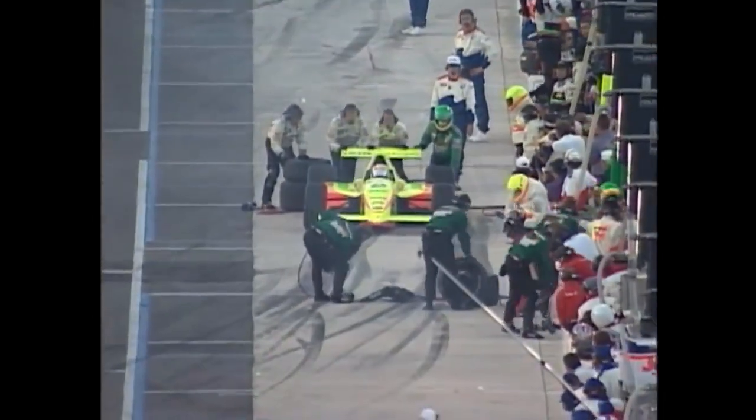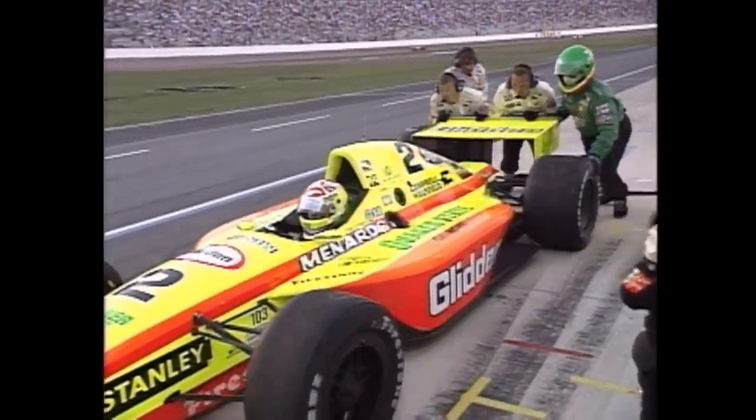He's off the jacks. They're going to try to get it refired. Buell is down and away. They still have not refired Stewart's car. They try once, try again, and now he gets the gear and pulls away.